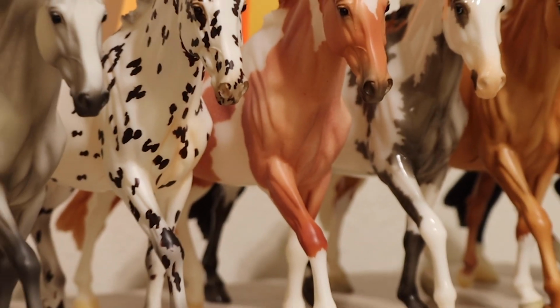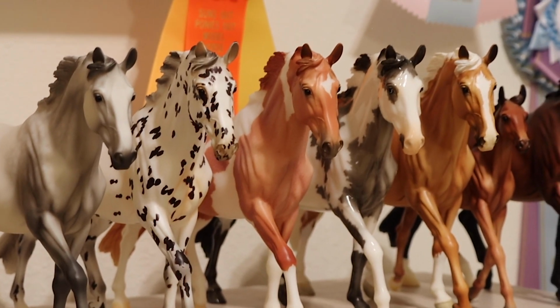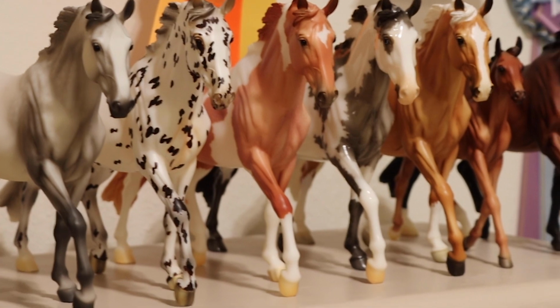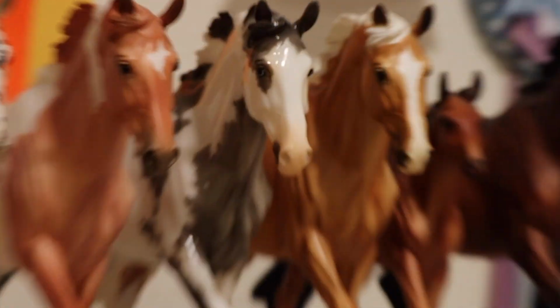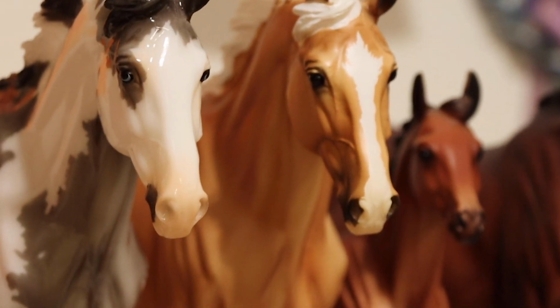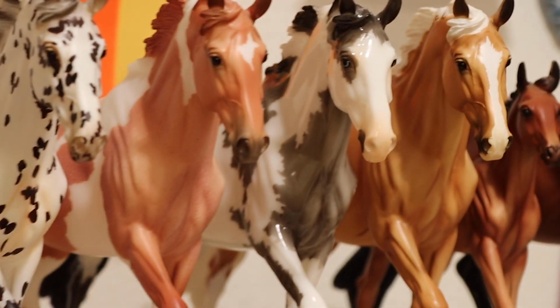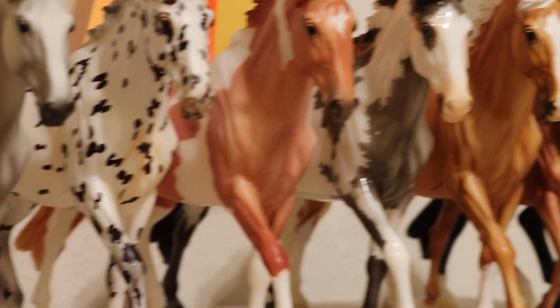So we have all the colorways on that one except for the silver black because I don't really like that color. And yeah, especially the Palomino, I just love the colors that they did. They did such a good job. So then we have my Teton also, who is a run of 350. She was in the America the Beautiful Web Special.